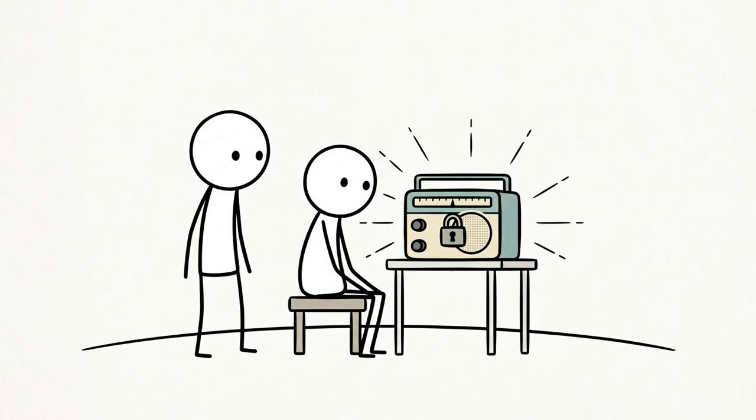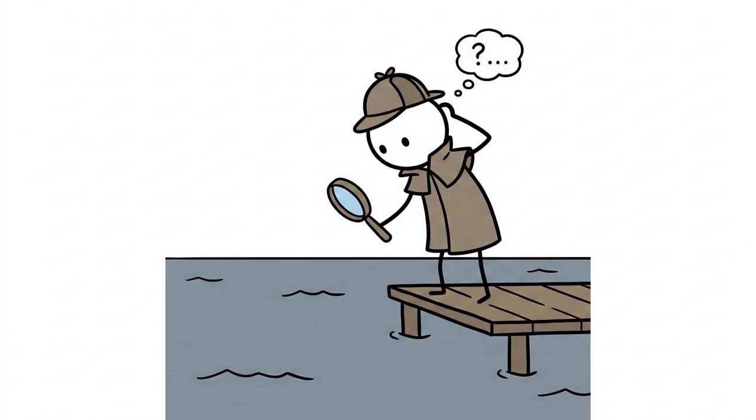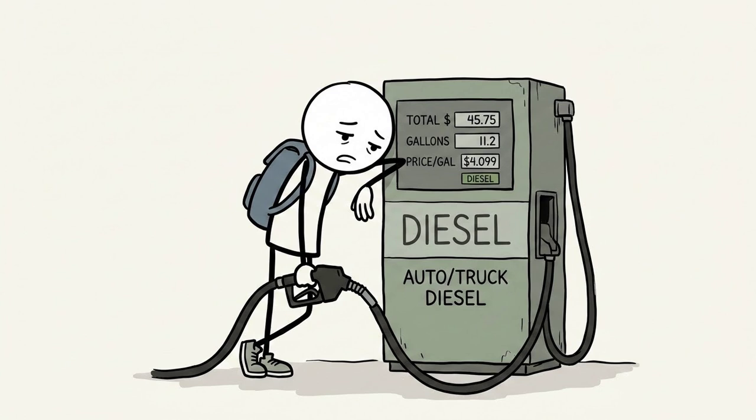Chapter 4. The reactor that made the problem disappear. 1 kilogram of highly enriched uranium contains the energy equivalent of roughly 3 million kilograms of diesel fuel. That single ratio changed everything that came after it. When the USS Nautilus sailed under the North Pole in 1958, the first submarine in history to do so, it did it on nuclear power, traveling 2,000 kilometers under Arctic ice without surfacing once.